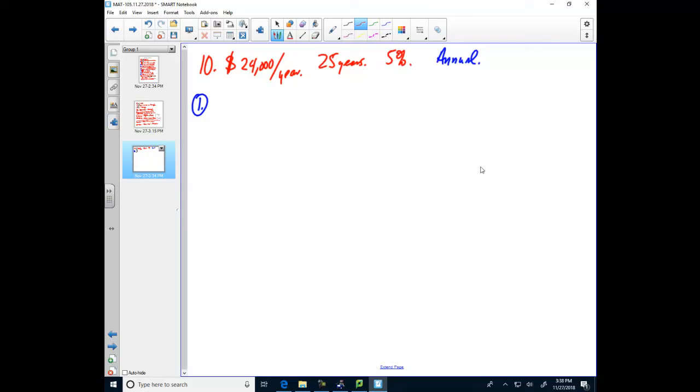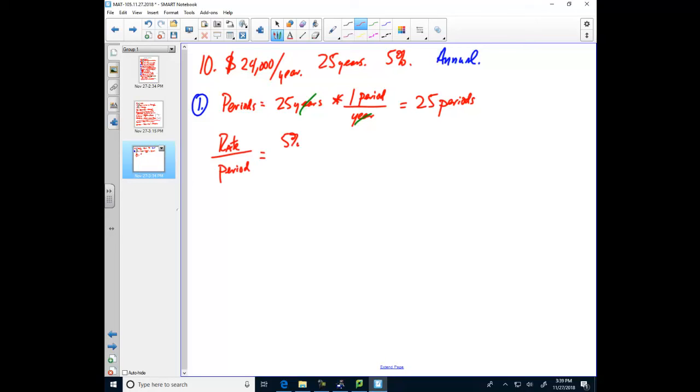So the periods equals 25 years. And technically there's one period per year because this is annual. Cancel, cancel. So we're going to have 25 periods. Okay. Now the rate per period is going to be pretty easy too. It's 5% per year, and there's one period per year. The per years cancel out there. I proved that to you one day. So that is the answer right there. I don't need to put express equal. It's 5%.